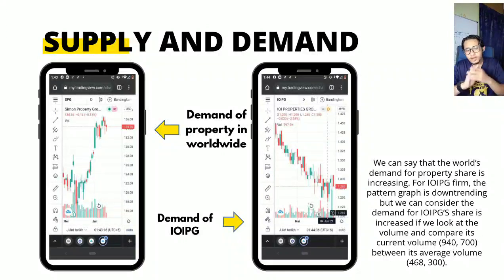The first picture shows the pattern graph of a property company from the US, the Simon Property Group. The second picture shows the IOIPG pattern graph by day. According to the two pictures given, we can say that the world's demand for property shares is increasing. For IOIPG, the pattern graph is downtrending, but we can consider the demand for IOIPG shares increased if we look at the volume and compare its current value 940,700 with its average volume of 300.